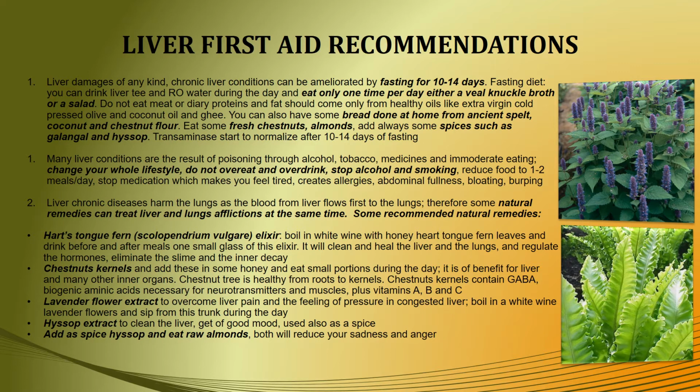Hart's tongue fern elixir. You boil the hart's tongue fern leaves in white wine with honey, and you drink this concoction before and after meals. One small glass of this elixir only will do it. It will clean and heal the liver and your lungs and regulate the hormones as well as eliminate the slime and the inner decay. Chestnut kernels are highly recommended.